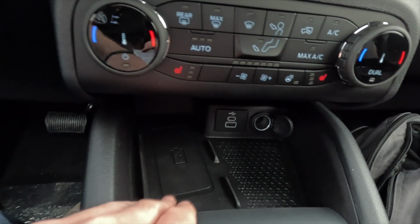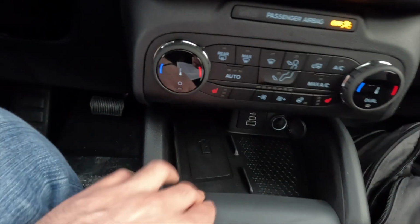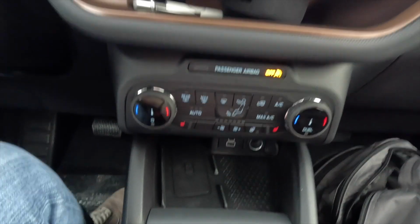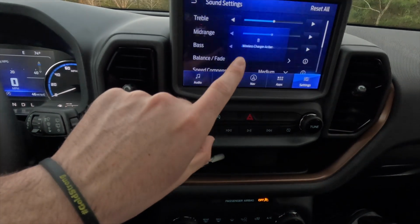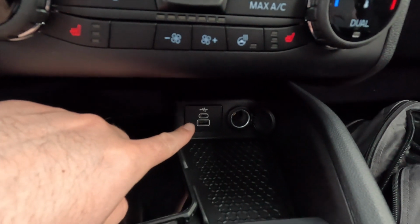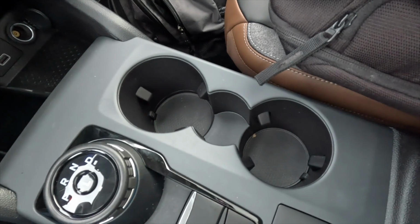Coming down just a little bit more, again, with the $1,285 tech package, you do get a wireless charging pad. So this is where the wireless charging pad is. I have an iPhone 14 Pro Max, and it fits in that wireless charging pad down there. And it will let you know once the wireless charging pad is charging. It will let you know on screen. Then you get a USB-C port, a USB-A port, and a 12-volt power outlet. You get 2 cup holders here.